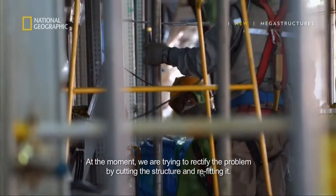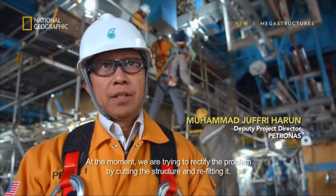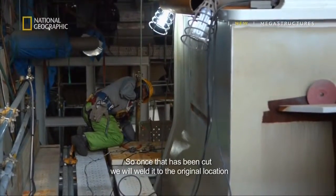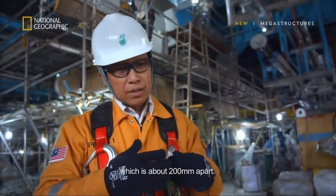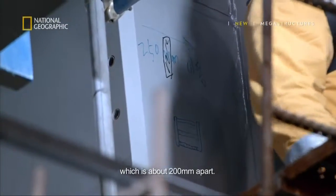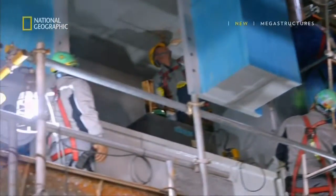At the moment, we are trying to rectify by cutting the structure and refitting it. So once that has been cut, we weld it to the original location, which is about 200 mm apart. Yeah. It seems like a simple welding job, but with huge ramifications.